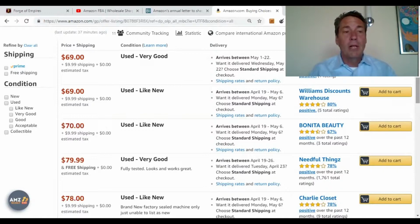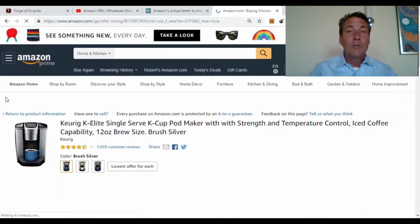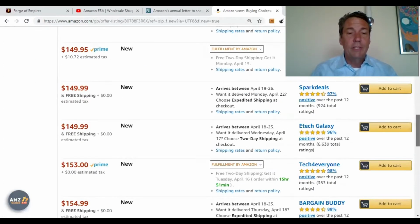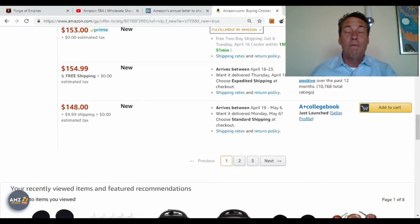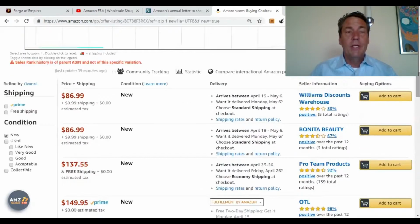We're going to come over here to the left-hand side, and we're going to click on the button that says new. When you click on new, it's going to eliminate everybody that is not selling the product new. So now we've narrowed it down, and let's take a look at how many we have. Looks like we've still got in the 30s. So we went from 45 to somewhere in the 30s. Now, the second criteria is it has to be Prime.